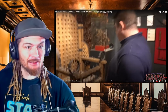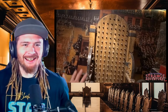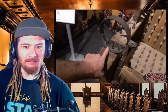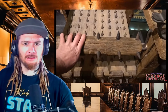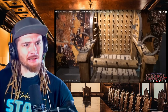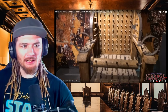It's crazy. This is exactly like my office chair at home. Look at this. How'd you like to be seated here, naked, have your arms be put in here, and have this rolled across your legs? The chair of torture. Did they have to scrub out the blood stains? Because if this is actual used stuff, wow. Crazy.